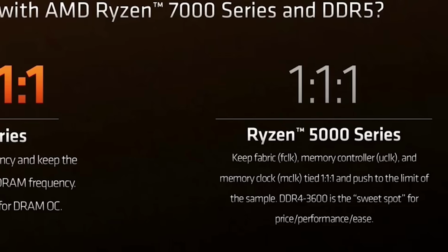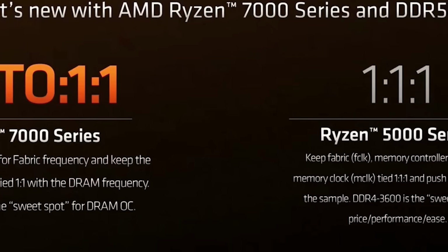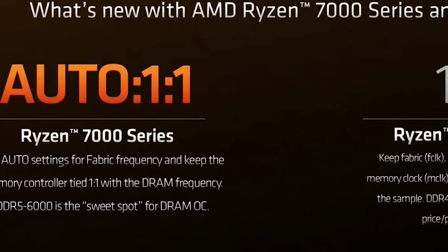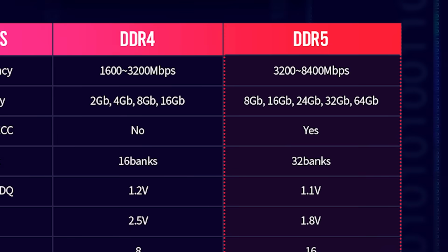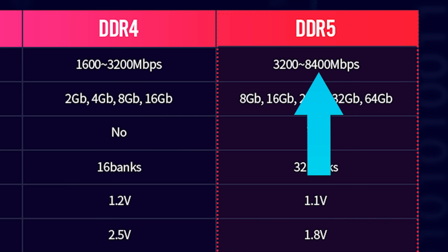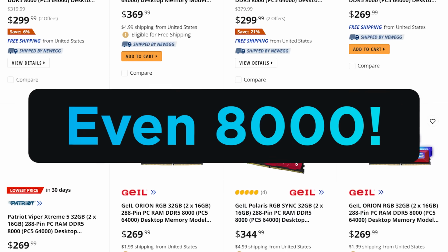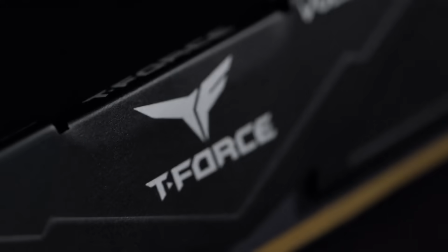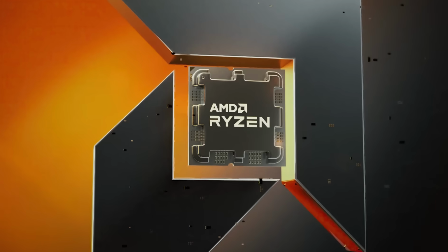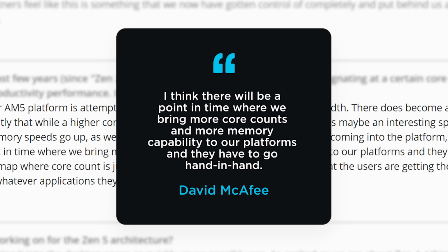Remember that with Ryzen 7000, DDR5-6000 is the ideal speed to run at, thanks to the relationship between memory speed and clock speed. But according to the spec, DDR5 can get up to 8400, and we already have modules at well over 7000. So by the time Ryzen 8000 is released, we should have fast enough memory to handle at least a small boost in cores. Either way, AMD is almost guaranteed to bring more cores eventually.